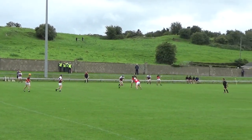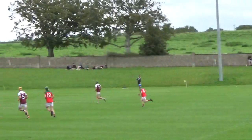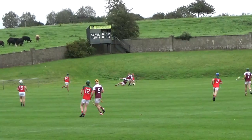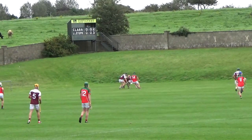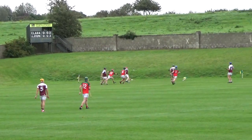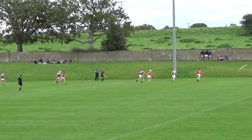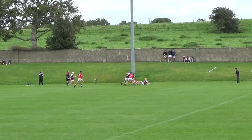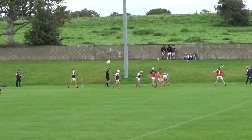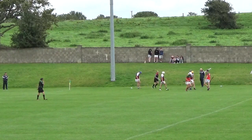Connor Brown picks up the ball, drives forward into his full forward line. Number 3, Kevin Galvin, has the ball and drives out. Ball contested by Connor Brown and Jack Langton here. Ball squirts over the line. It's a sideline for Clara.